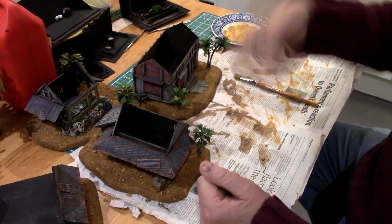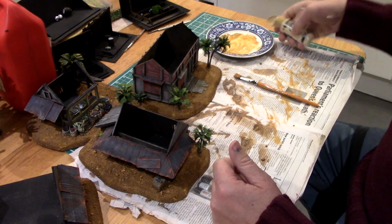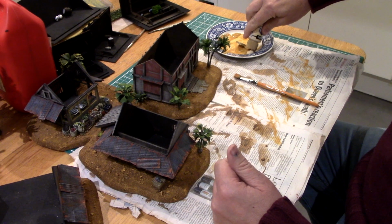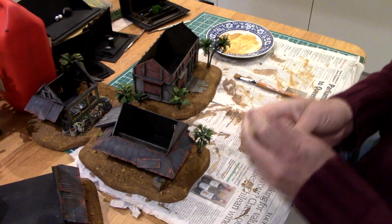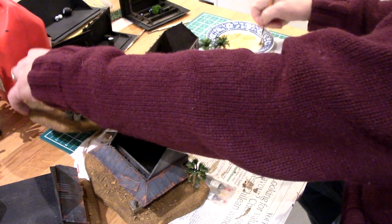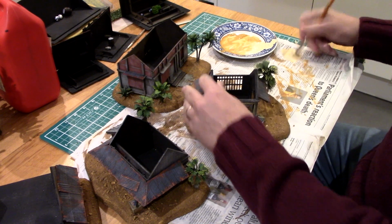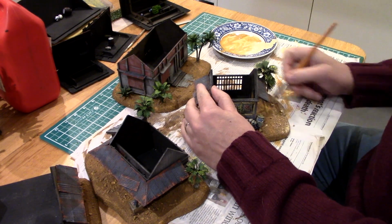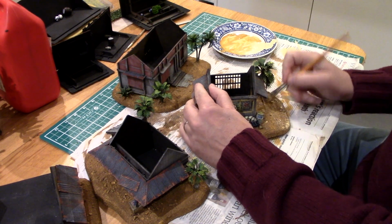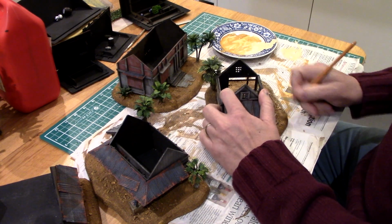Okay, so that's done. As you can see, that's a really quick job. We'll flip this open and move on to the next colour, which is the highlight, and then we're kind of done. This is literally a matter of minutes to do. Just get that brush a little bit drier.